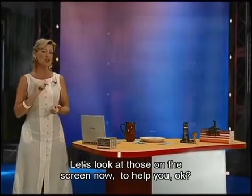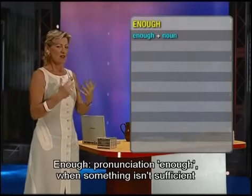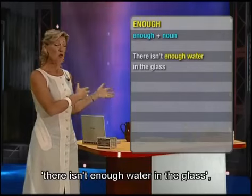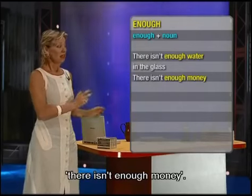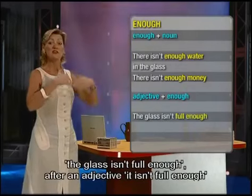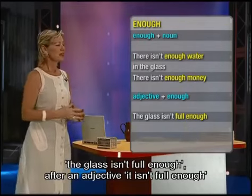Let's look at those on the screen now to help you, okay? Enough, pronunciation, enough, when something isn't sufficient. There isn't enough water in the glass. There isn't enough money. Then we can also use it with an adjective. The glass isn't full enough, after an adjective. It isn't full enough.